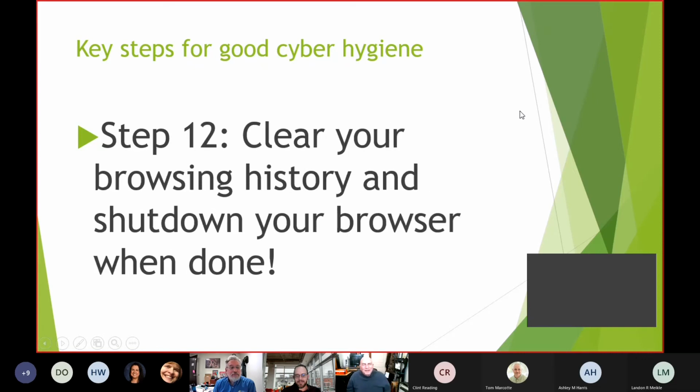Step 12, clear your browsing history and shut down your browser when you're done, especially if you've been going to your financial place, your bank, you've been checking your credit or your bank balances, or you've been paying your credit cards. Don't leave that browser up and running when you're done. In fact, most of them will tell you when you're done, shut down the browser just to make sure that there's nothing kept there. And I want to clear my browsing history.